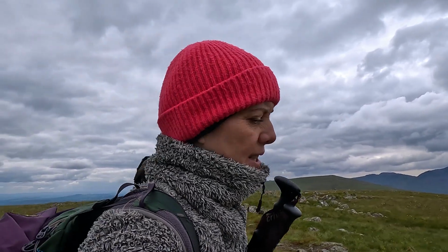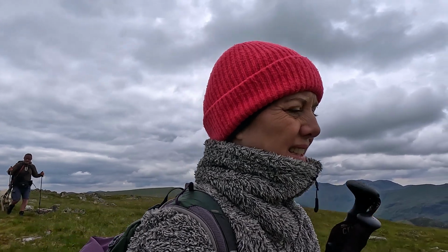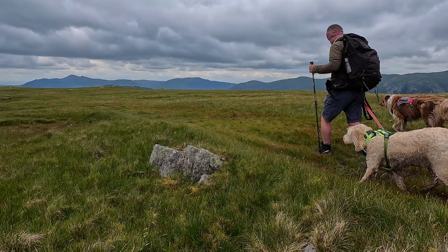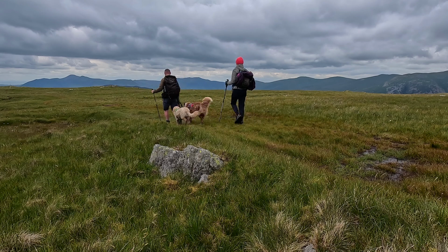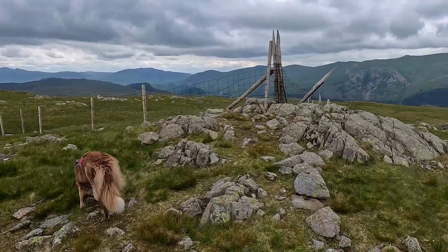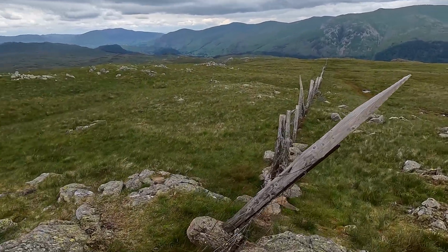So we're heading off Ullscarf now in the same direction we came in on, to head back to High Saddle, that fence line. We're going to cross over the fence from that corner post. So we're back at the corner post and we're going to just hop over the fence from the corner post as it's a bit boggy here. I'll show you. That's it.